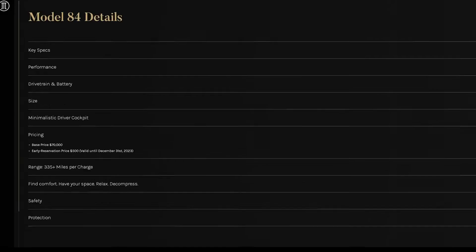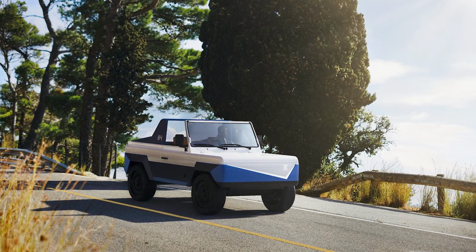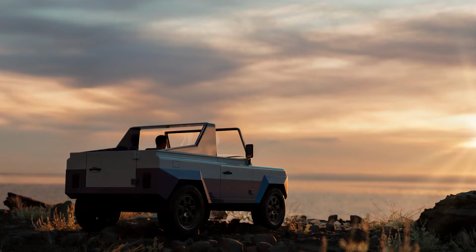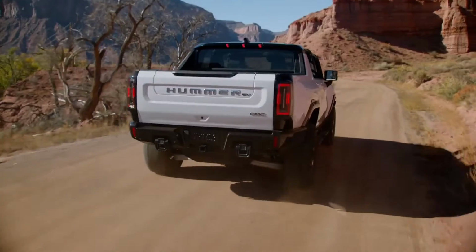Pricing, well, it's gonna start around 70 grand, which, yeah, look, may seem like a lot, but you're paying for style here. Style and form and function that just really doesn't exist. And yeah, the Hummer might be the real first SUV convertible EV, but it's also the size of a regulation pickleball court.